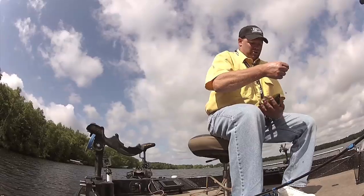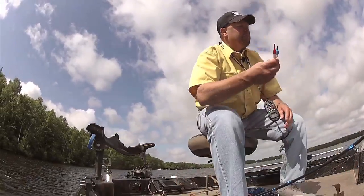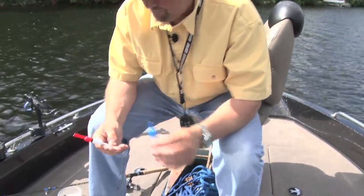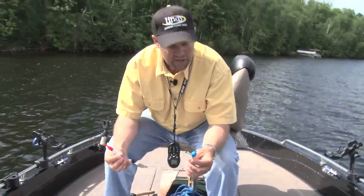Now the other thing you can do, and let's just lay that fish down here, is you can use a simple bubblegum float too. This is a couple different versions of bubblegum floats that'll work just as well as that crappie cork. These are both slips. You can buy them in spring as well.